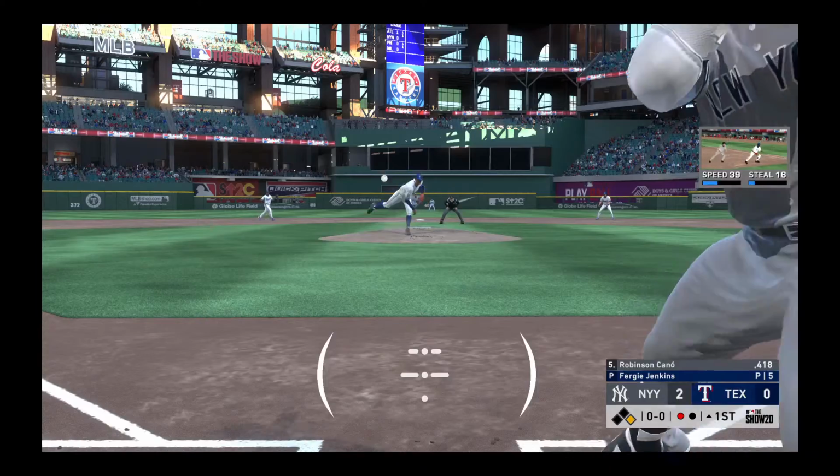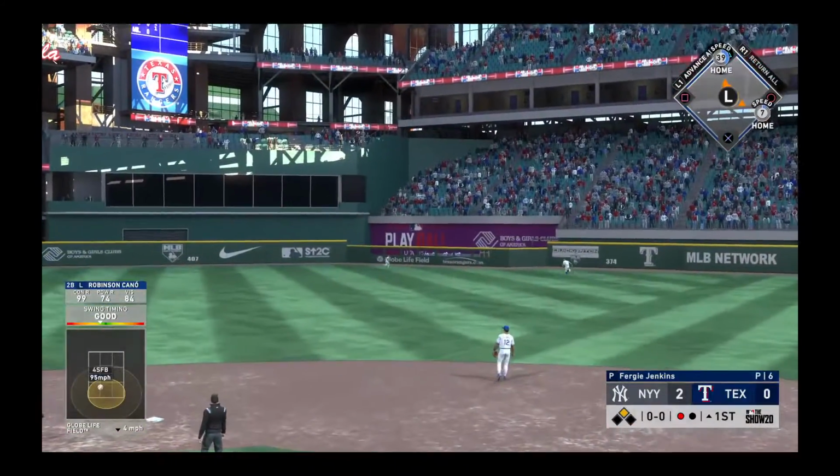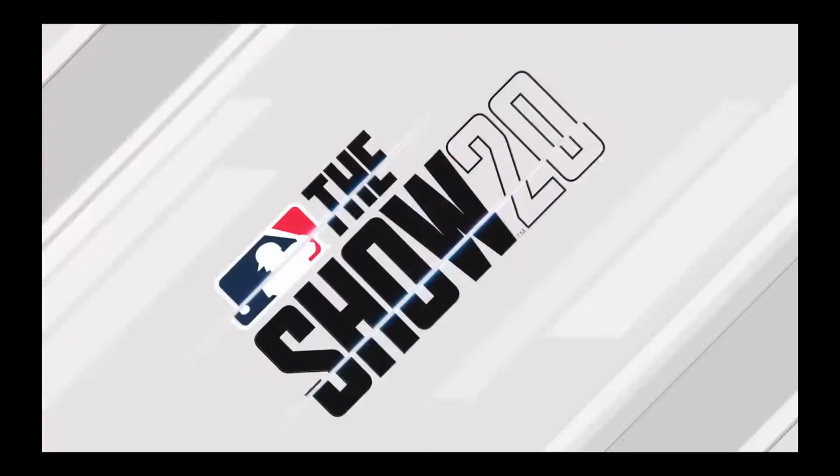He's set, and the pitch. A swing and a high drive to right center field. Back goes Victorino to the track, to the wall. Gone into the home bullpen for a home run.